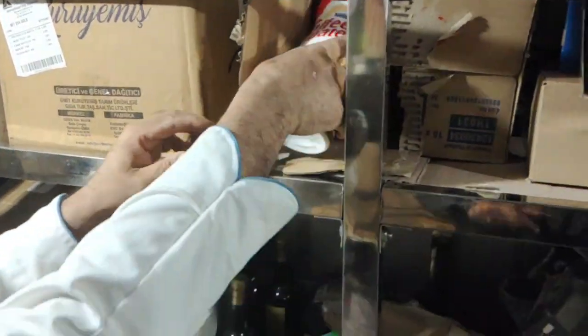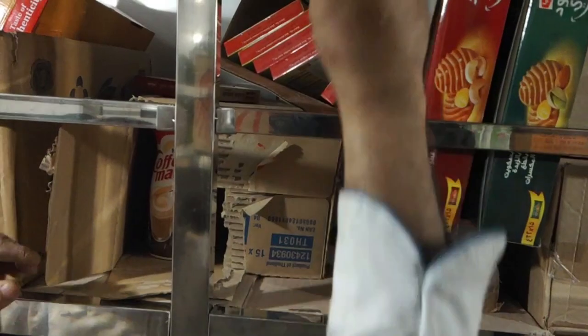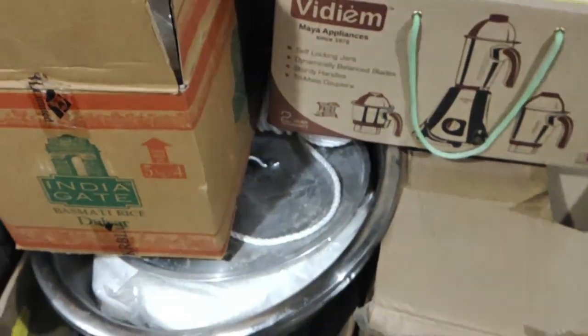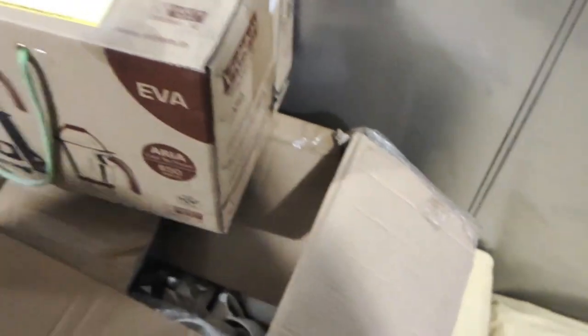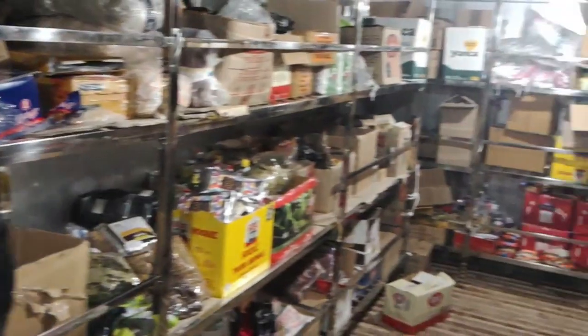And up we have some biscuits, some green tea over here. These are also ready to cook items, dosa. This is coffee mate for all the coffee lovers. And gulab jamun ready mix, ready to cook gulab jamun packets, a dessert. Then here we have some boxes of tissue paper, and some spare cups. And big vessels to store rice, dal and all those things. So this is how the dry provision store looks.